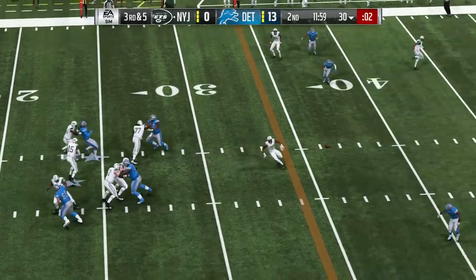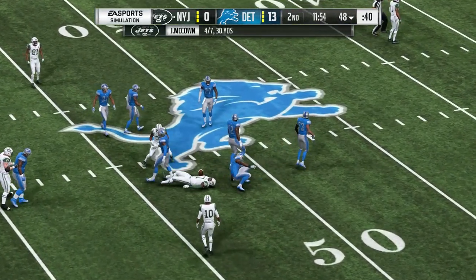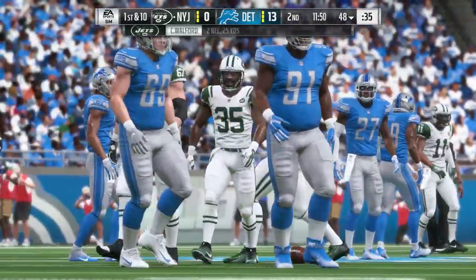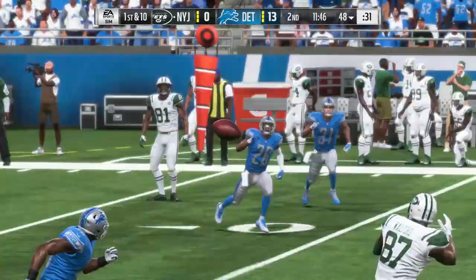From the gun, it's McCown. And that's complete to Walford. And able to get this one across the 45 before he's brought down. And the play goes for 19 yards, gives him a new set of downs.